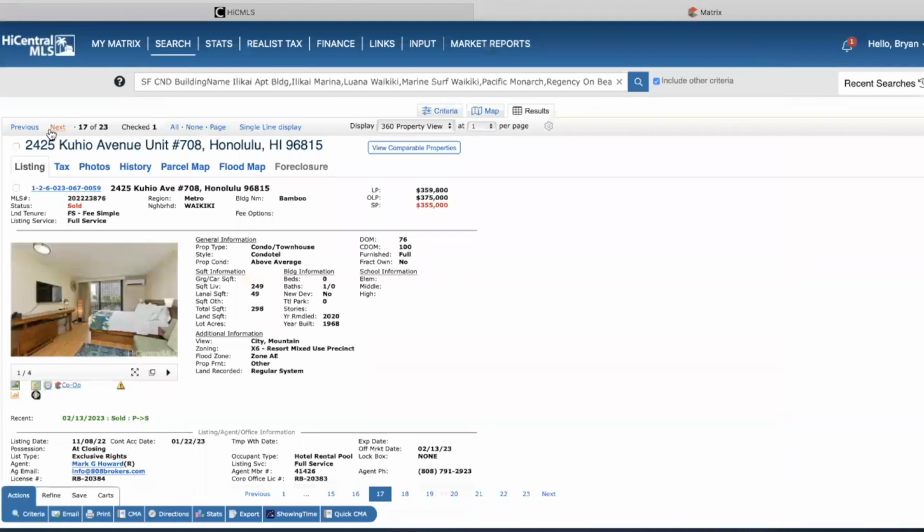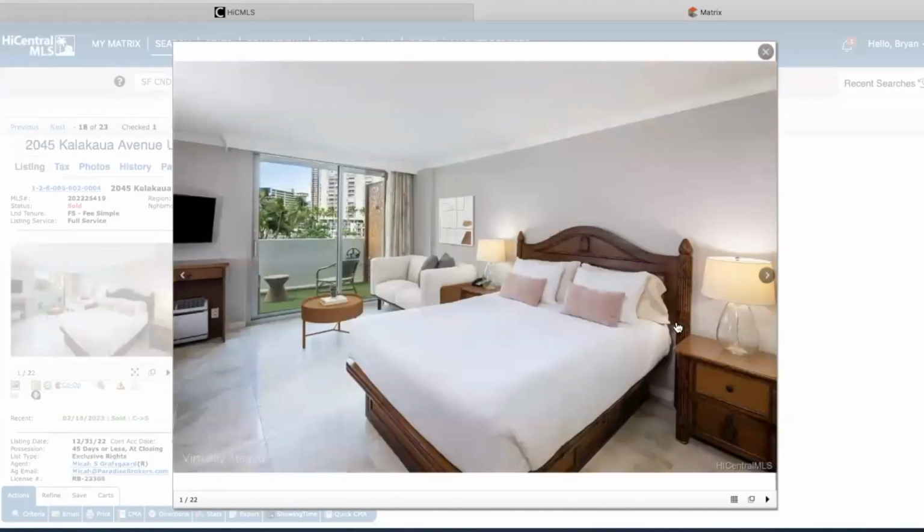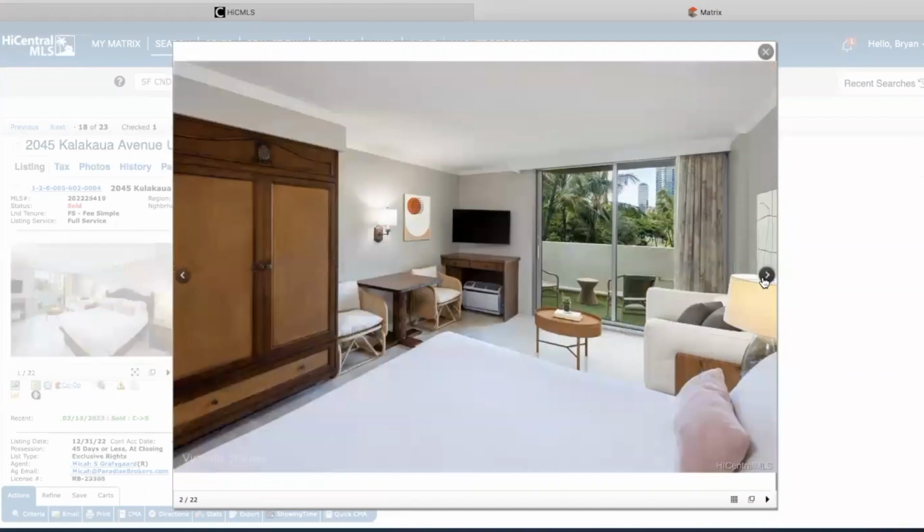But again, it doesn't get the most demand from investors as some of the other buildings on Oahu. Okay, here's one studio, the one in Waikiki, sold at 389. I think this is quite a good price. I'll just quickly show you a couple of pictures of what a studio looks like at Luana.